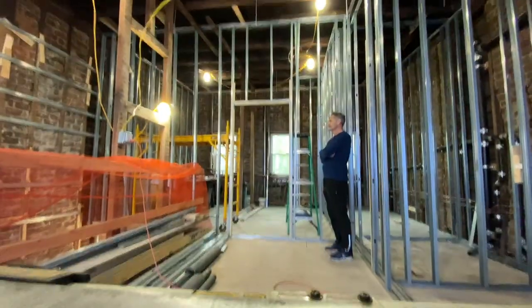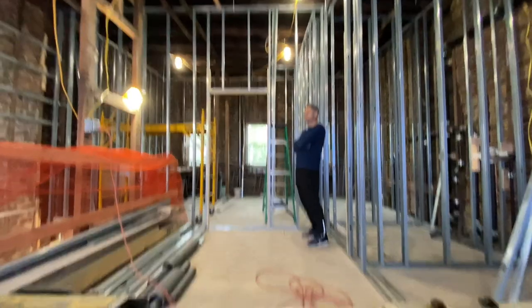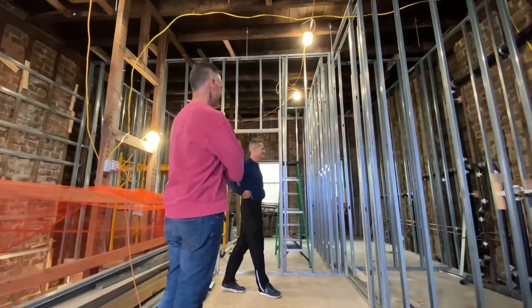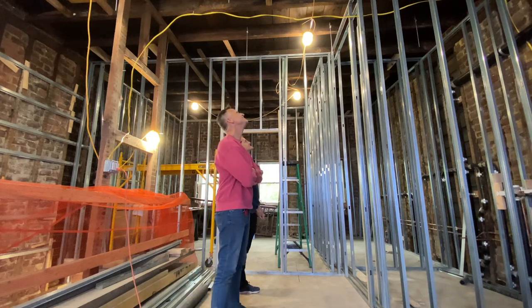I set my camera down so that Sean and I can actually stand in the space and understand it in a whole new way. God, it's here, right? It's crazy that it's here. Our dreams have become realities.